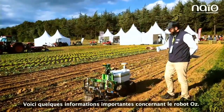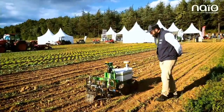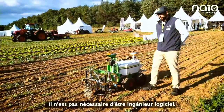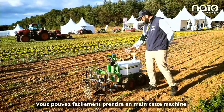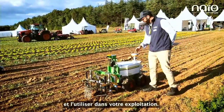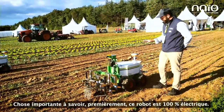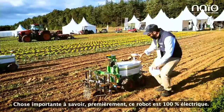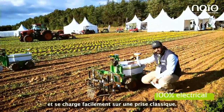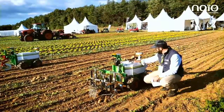So some information about our robot Oz. Which is quite important: this robot is easy to implement. We don't need to be a software engineer. You can easily take the lead of the machine and use it for your farm. It's first that this robot is 100% electrical. You have all the battery inside, so it's easy to charge in a classic way.